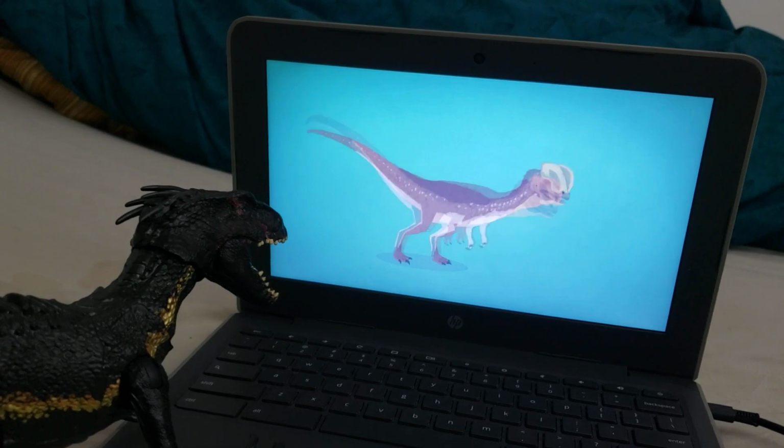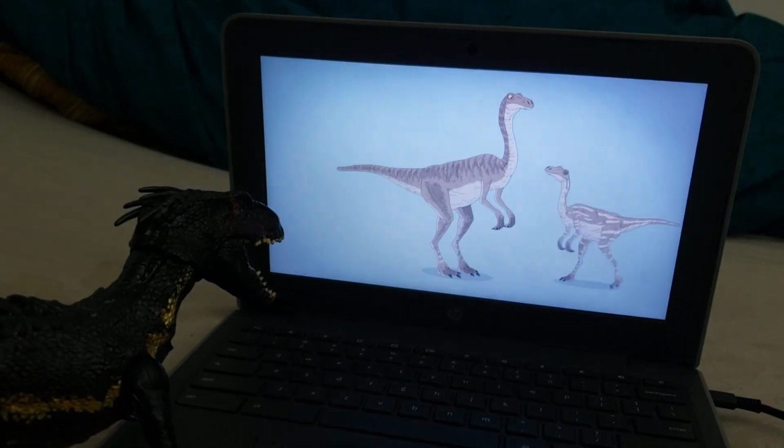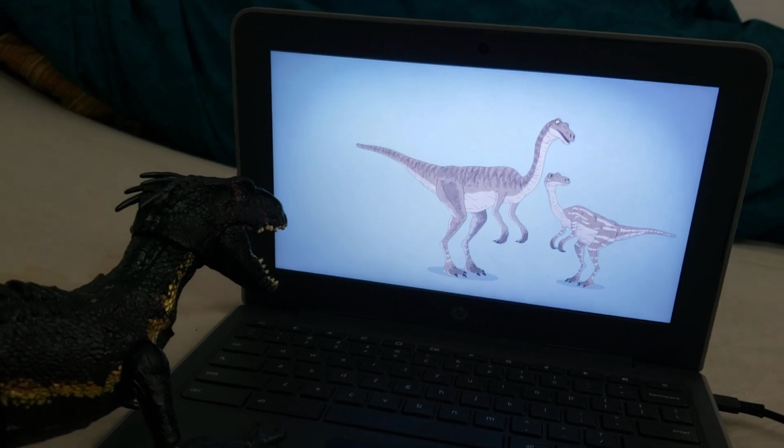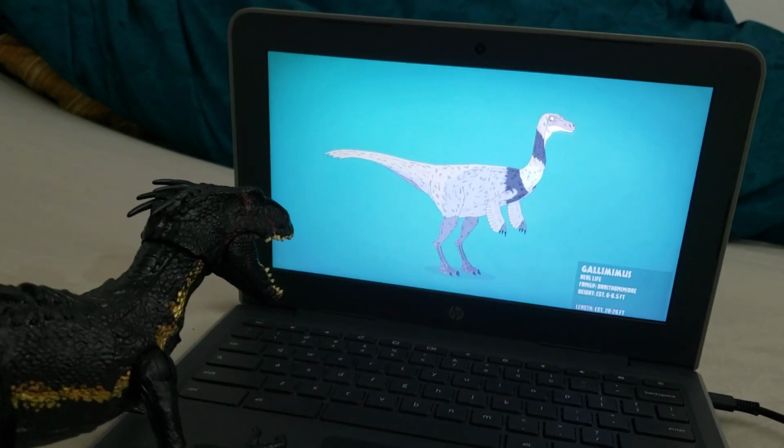The film's Gallimimus is beige with artful stripes and bugged-out eyes. The adolescents have additional white markings. The real Gallimimus had smaller hands, prominent feathering, and a more angular face.